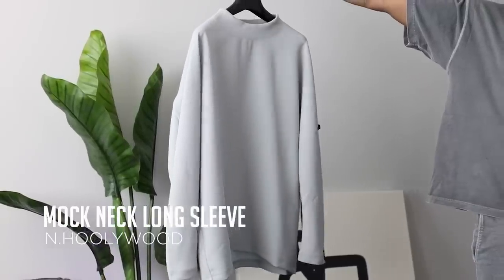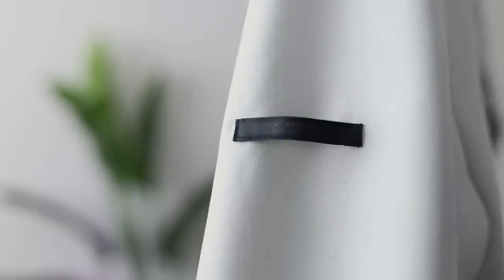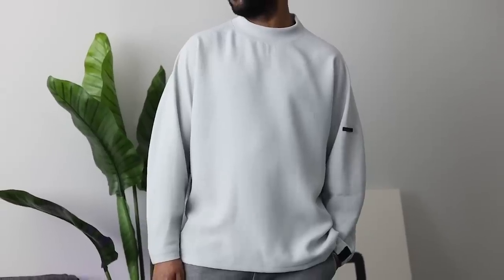Now moving on to clothing. This shirt is from Mr. Hollywood as well, and I'm telling you, it is the lightest weight long sleeve I've ever worn. I think it's like a silk crepe material, but I love the cut, I love how it feels, and I'ma keep wearing this until the weather gets too hot.